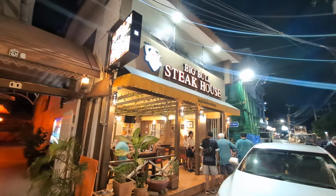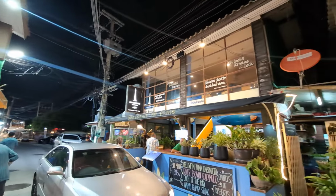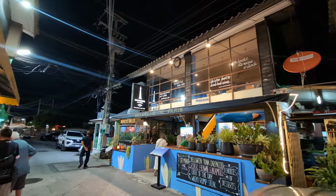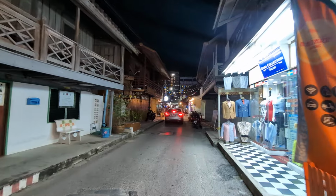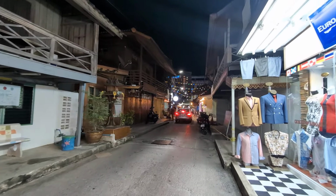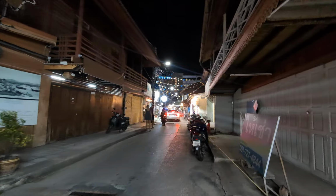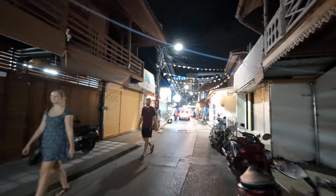I'm going to start filming here at the Big Bull Steakhouse. Now, these are at the entrance of where the piers are. This is one of the first piers that do all the fish food. So join me for a little walkthrough. This little walkthrough will take us up around the side of the Hilton.